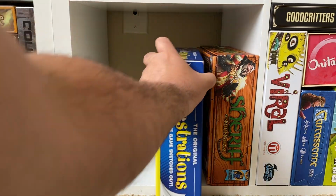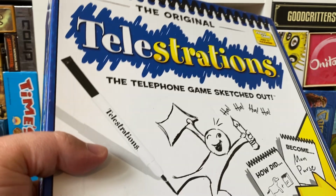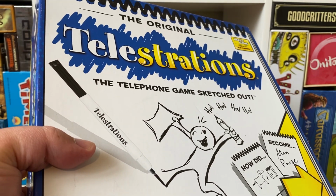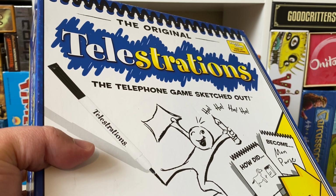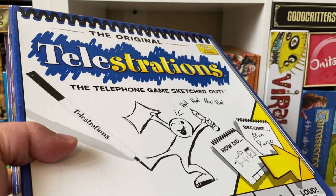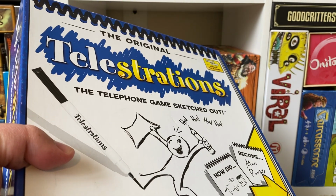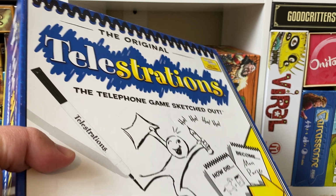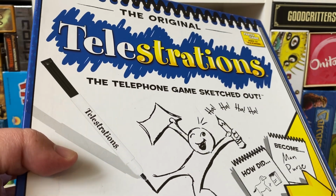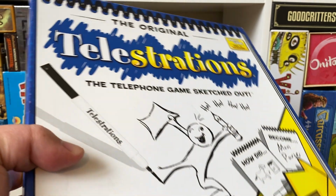Okay, moving to a very popular party game, Telestrations. This game I was originally introduced to back in 2011 when a friend of mine in California just presented us with a pencil and paper version of this, not even in this box. And I believe the pencil and paper version is called Eat Poop You Cat or something like that. I have no idea why it's called that. I'm glad it's gotten republished as Telestrations, because that's a much better name for it.